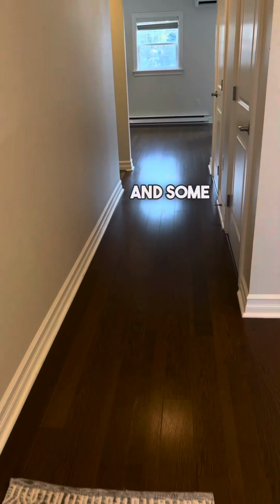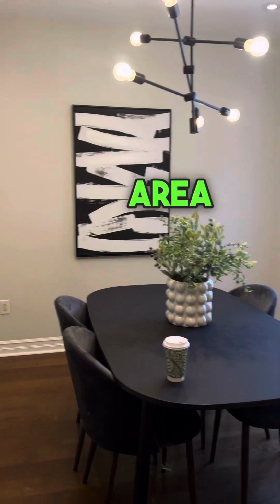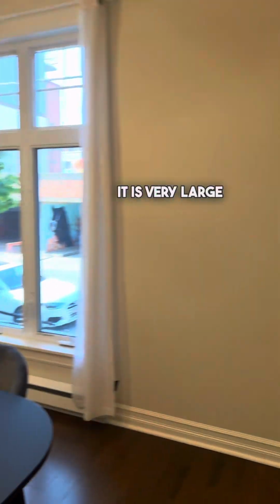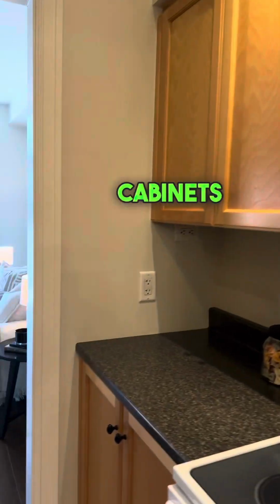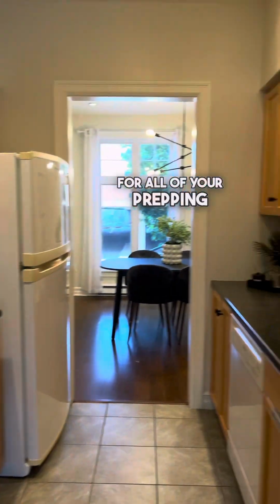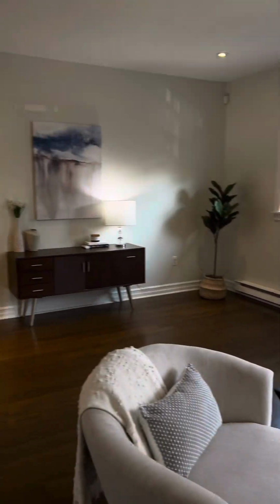As you enter, you can see these gorgeous floors. Over here, you have a large formal dining area. This could be used as a home office or sitting and reading room. It is very large. Through here, we have the galley kitchen, solid wood cabinets, lots of counter space there for all your prepping, and it's a pretty cool flow into your living room area.